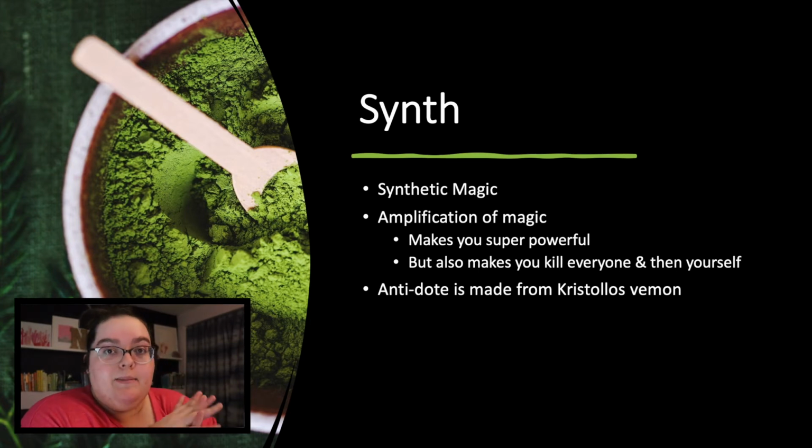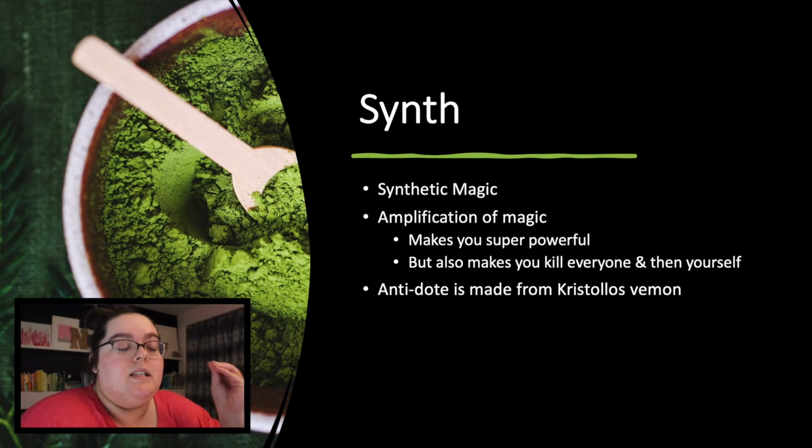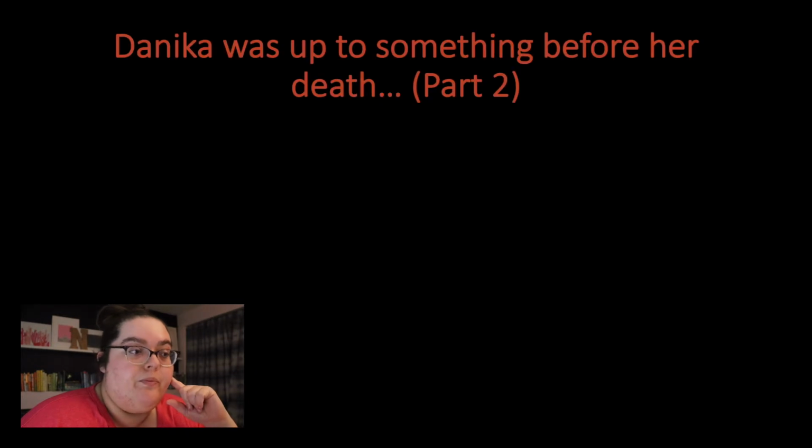And that med witch we talked about, Queen Hypaxia, is working on making an antidote, but she needs Crystallos venom in order to make it. Why are synth and Crystallos venom connected? I don't remember, but somehow they are. So synth plays a pretty big role. It's this really, really powerful drug that makes you super strong, super fast, super cool.